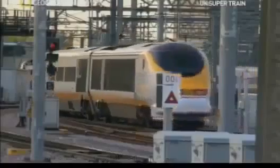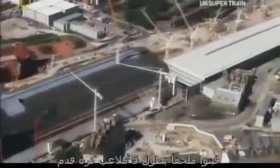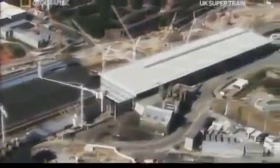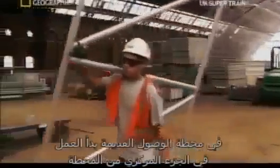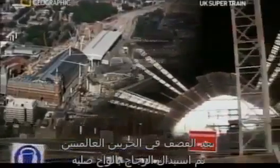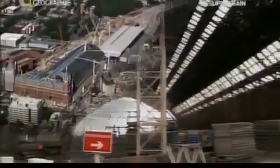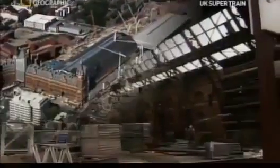There isn't even room for the Eurostars, twice as long as other trains. They build an extension the length of 5 football fields. In the old terminal, work begins on the centrepiece of the station, the roof. After it was bombed in the World Wars, the glass was replaced with solid panels. But Londoners like their light.